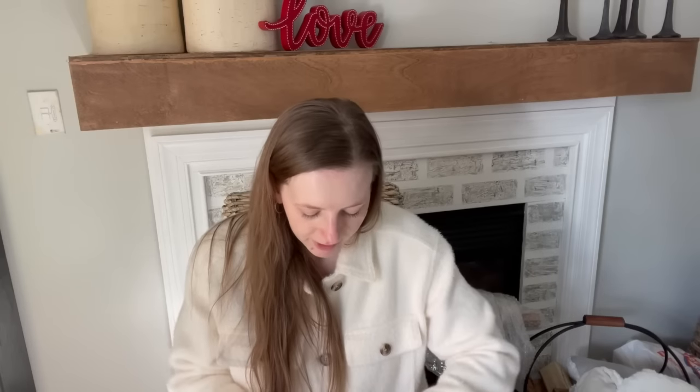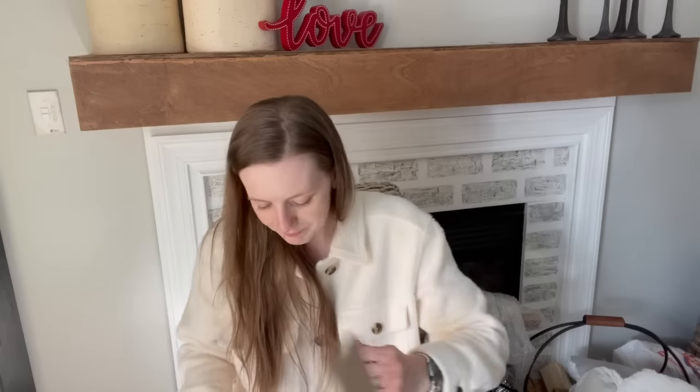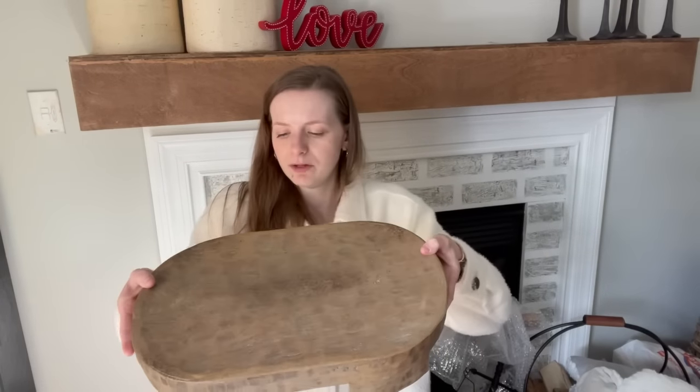This guy I have been eyeing up at Kirkland's forever. And I finally had a 20% off coupon to Kirkland, so I bit the bullet and I bought it. I'm glad I did because it really is such a nice piece. It was originally $40, I think, and I got it 20% off. So this is the, oh, you've got to be kidding me.